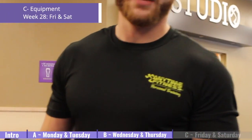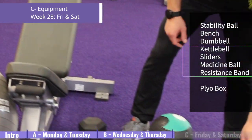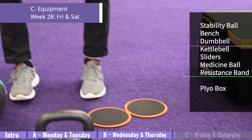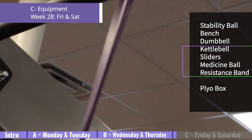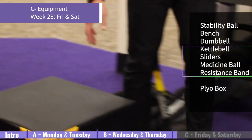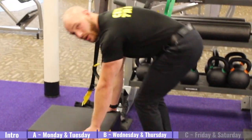What's up, crew? We're going to cover the equipment needed for week 28, routine C. Starting off, we'll have a physio ball or a bench coupled with a dumbbell. We'll be needing kettlebells, sliders, a medicine ball, a resistance band tied to the top of the rig and looped through, and I would also keep a soft plyo box close to you for probable regressions. For our burpees, shorten the range of motion, keep them tight, hinging here, or the walkouts.